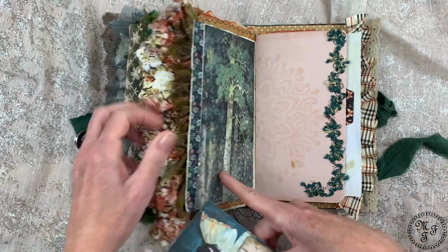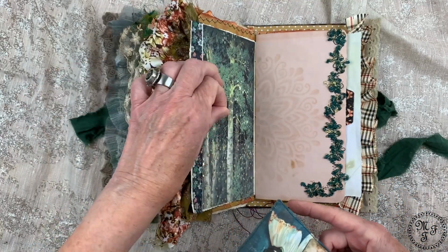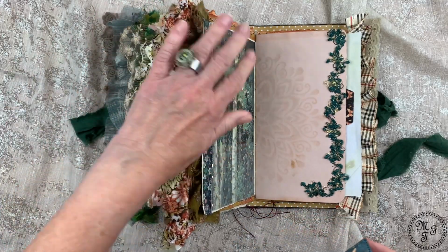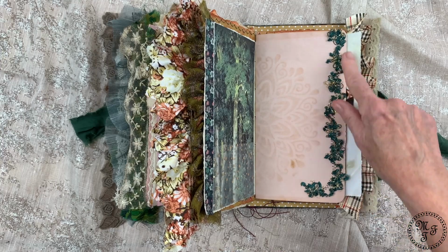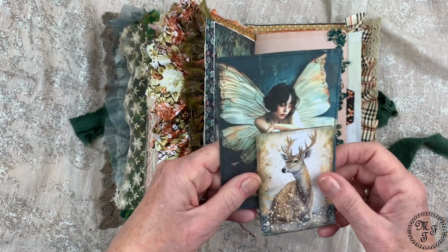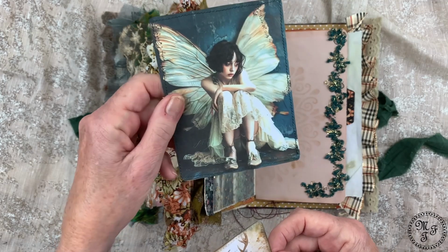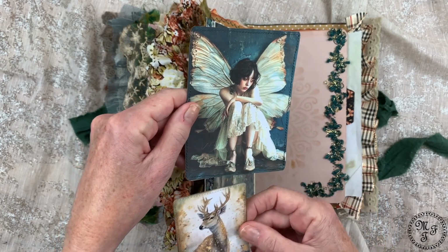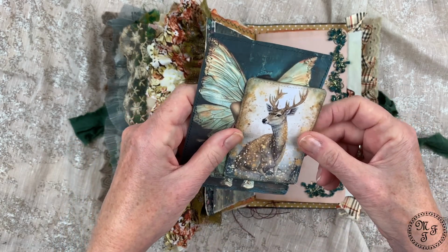It's green, and it shows a tree. It shows a forest. I've added some washi tape in order to further decorate it, and I've also sewn on this really pretty trim with this green and gold. And inside here you see a fairy, a very dreamy fairy. I've used this picture in other journals already, and I love it. It's really pretty. And there is also a magic deer.